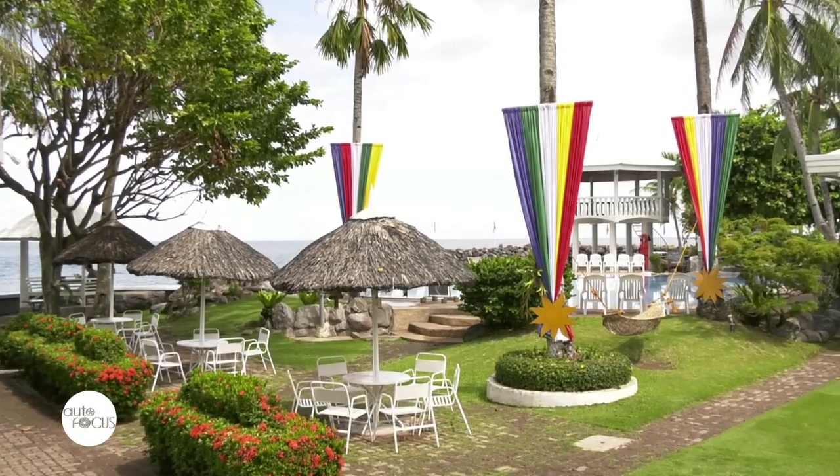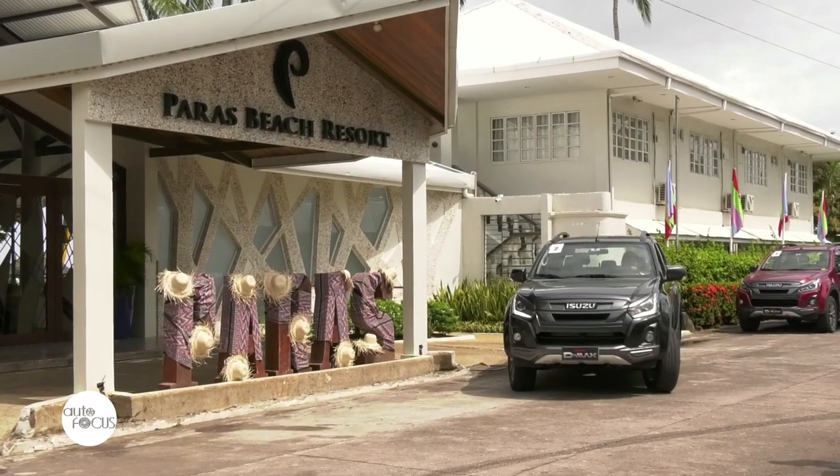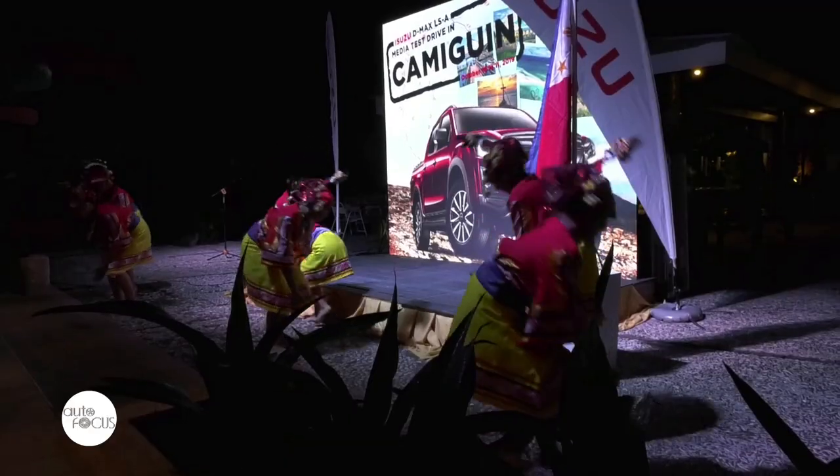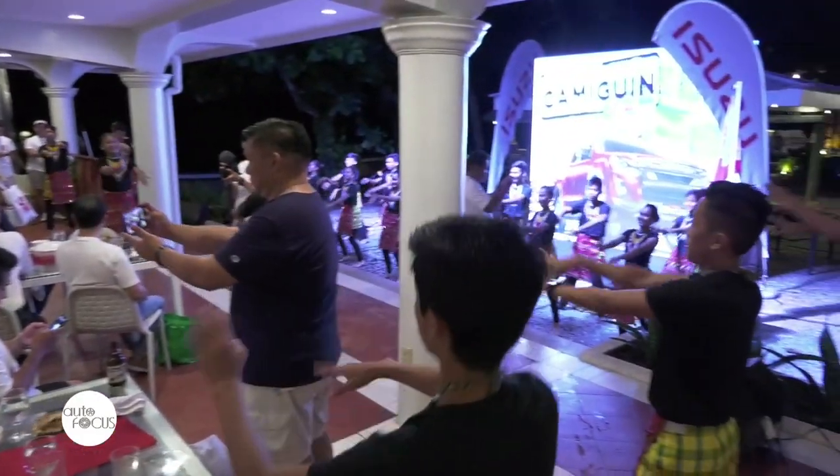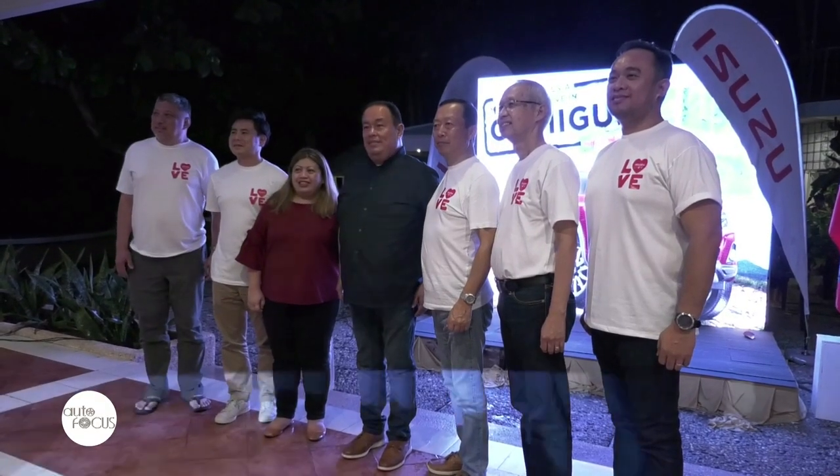After that, we proceeded to our resort, the Paras Resort. We had our party last night, with a presentation, and we were graced by the presence of the governor. He welcomed us, and the governor is very kind. He provided Lanzones to everybody and brought dancers from the Mambajao National High School, as well as provided singers.